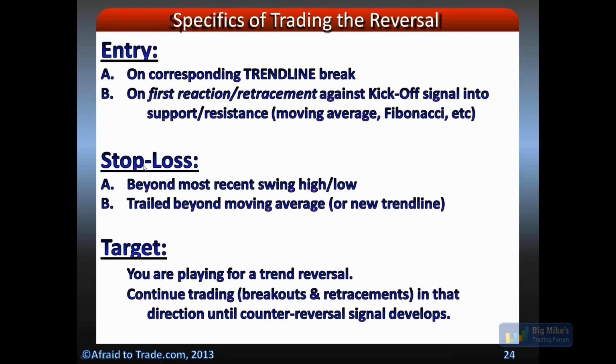And then keep trading breakouts, particularly what I like is retracements, in that direction until that other reversal signal takes place. As an intraday trader, you have an artificial time limit, which is the close of the session. You can trade overnight. You can hold trades into the next day, but typically I like to exit at the end of the session.